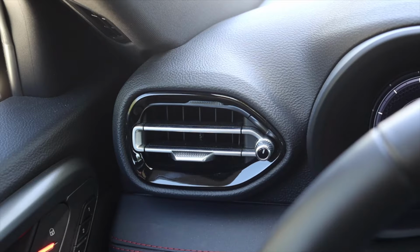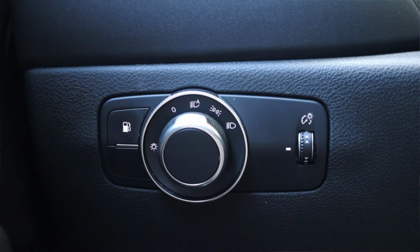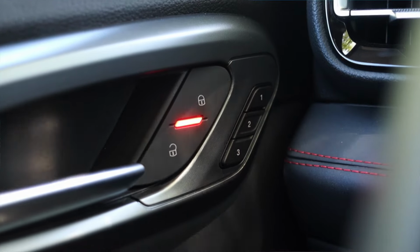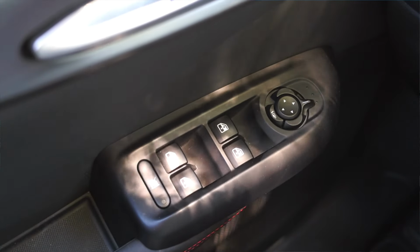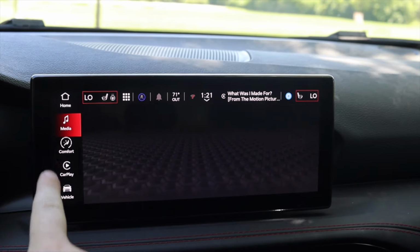Off to the left, we do have a climate control vent, our headlight switches, and our gas cap release, along with our gauge dimmer switch. And moving out of the door, we have 3 levels of memory seats, power windows, and power mirrors. Moving into the center, we get our little infotainment display.